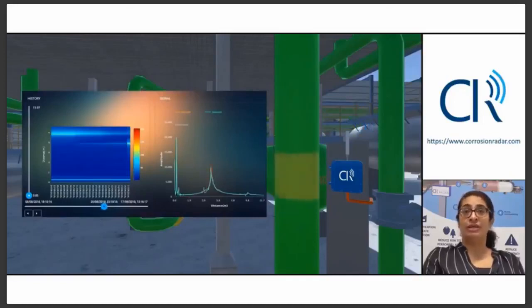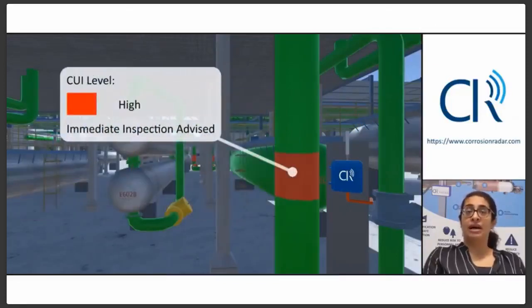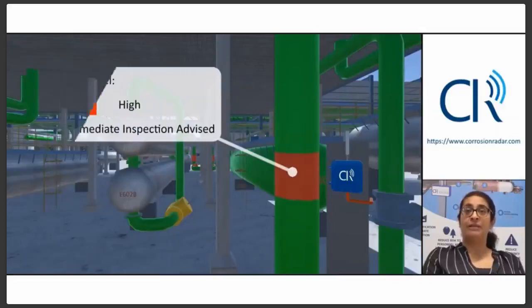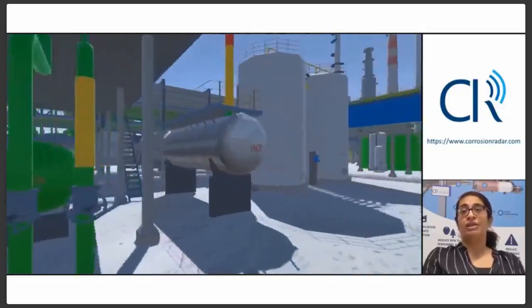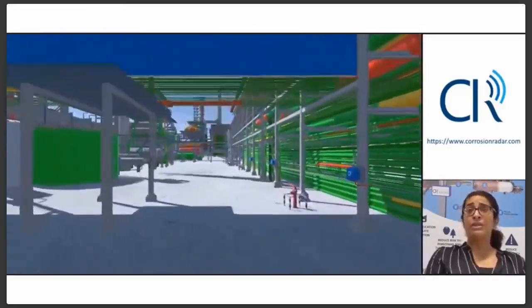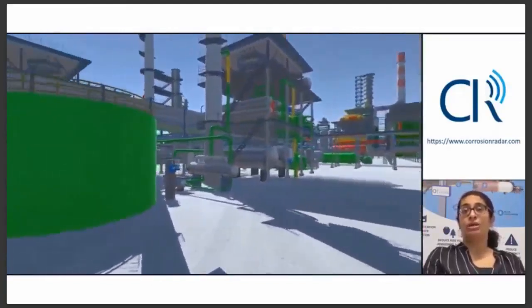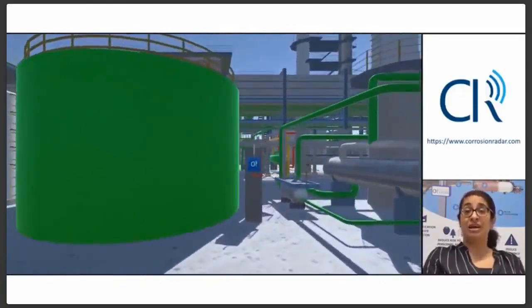The data could be visualized in different ways. As you can see here, there's an indication that has been detected by our system, localized, showing that at a particular location there is a high level of CUI, so the asset manager needs to take the right measures. Our system is not only for pipelines, it could also be used for different other assets.